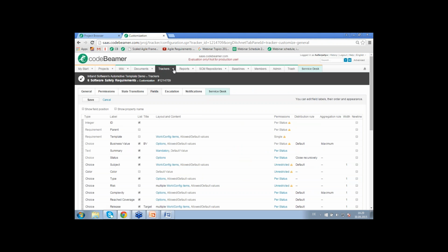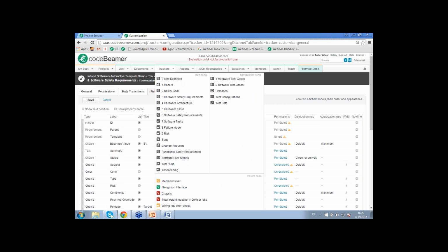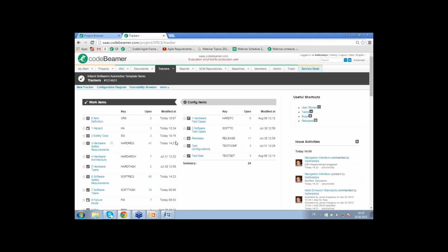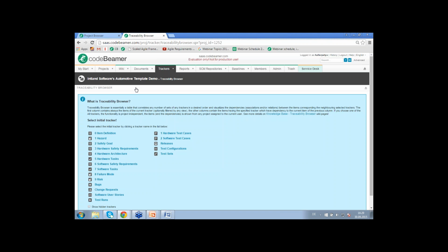So the next thing I would like to show you is a very unique codeBeamer functionality. This is the so-called traceability browser. So I just go back to our trackers where I can see all of our trackers, and here you can access the traceability browser very easily. And let's just pick one. Let's start from the hazards.